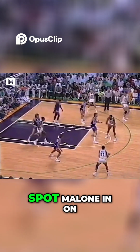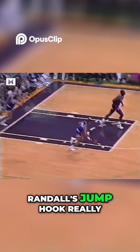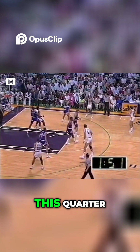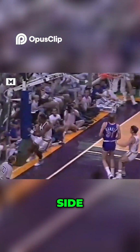At the quick forward spot. Malone in on Rambis. Jump hook. Really terrific. KJ has hit his last 3. This is Karl Malone. Things are down in this quarter. The pace is the way they want it. Malone, powerful move inside. 6 points. Stolen by Malone. Slam.